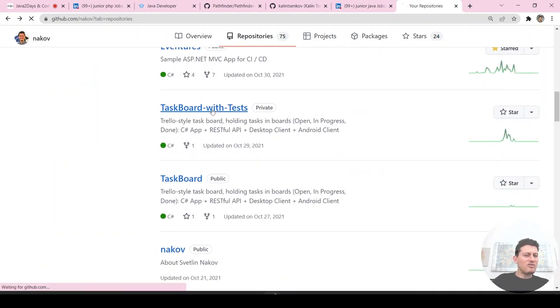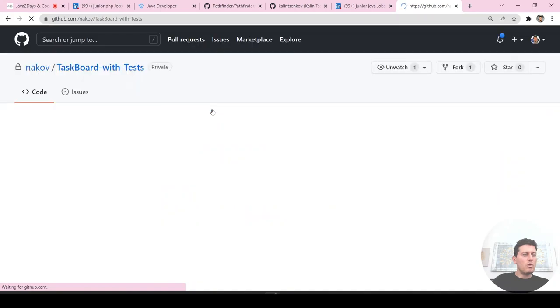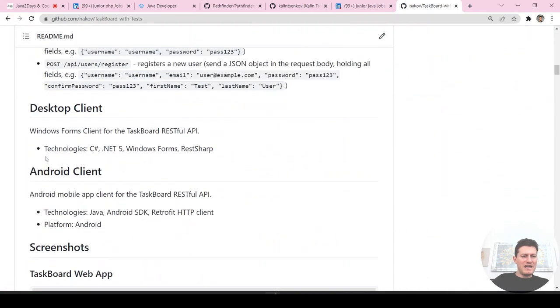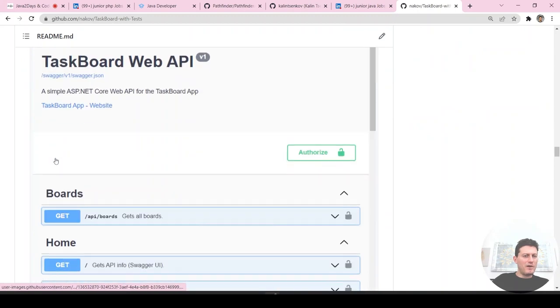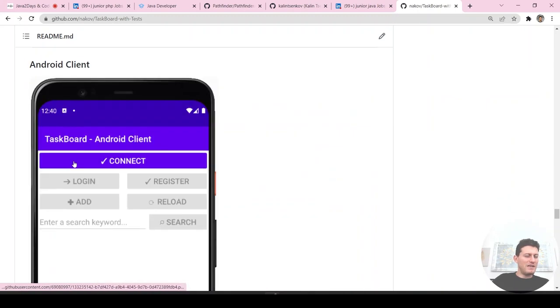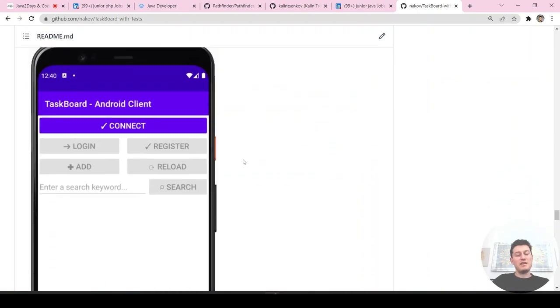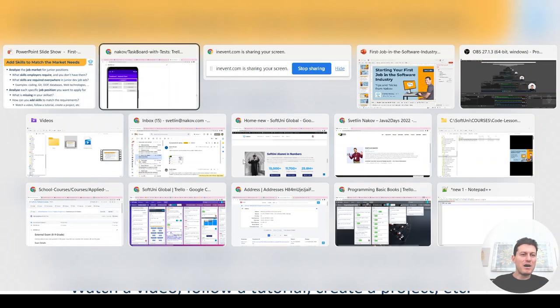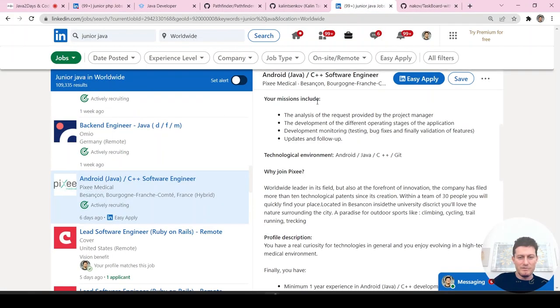Here I can show that I know what testing is, for example. And I have also a mobile app, and I can prove that I know how to write Android apps. But all your skills should be in your portfolio. Your CV, the resume, should link these projects. So the only thing that companies care about is the experience level.